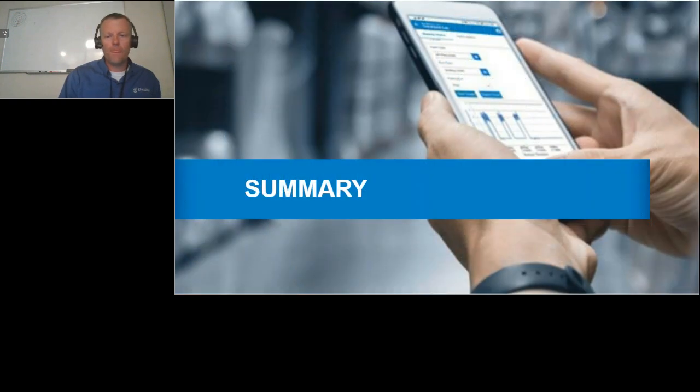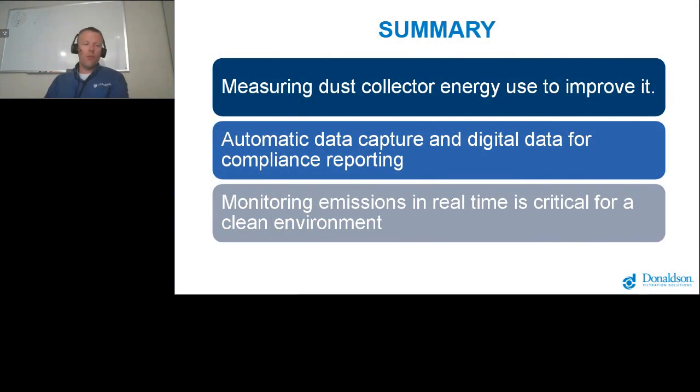Okay. All right, in summary, we really focused on three points today when we talked about a connected dust collector: for sustainability and for EHS compliance reporting, measuring the dust collector energy use to improve it. So we talked about some techniques today, whether it's exhausting inside or outside, installing a VFD, and monitoring compressed air pressure. Some of those things you don't need to connect your dust collector to do.